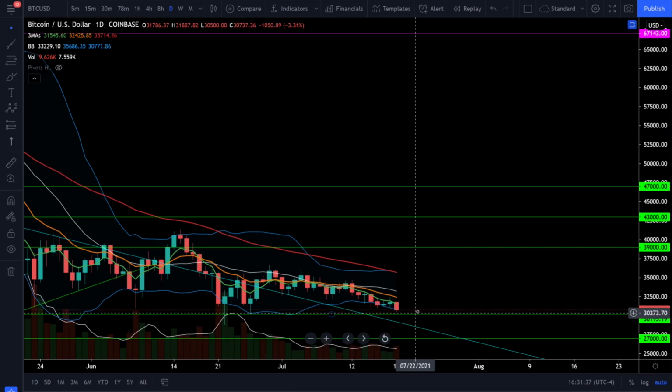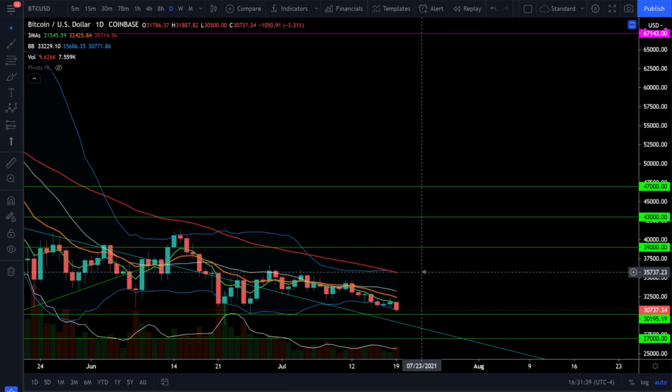So watch critical support at 30,000 and our critical resistance at 36,000 and wait to see which direction Bitcoin is going to break first. On a break above 36,000, things will be looking a lot more bullish, and on a break below 30,000, things on Bitcoin will be looking a lot more bearish. So watch those two levels very closely and pay attention to what the price action does.